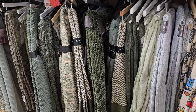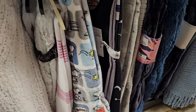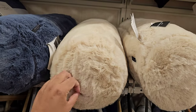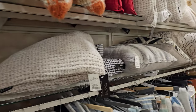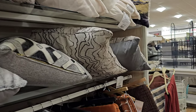A lot of greens. A lot of greens. What's that? Life is Good. Snoopy. Planet ones, like for a little kid. You see, a lot of these are 20. They're soft. I'm not into this itchy one though. I'm not into stuff like that. I kind of pass on that.